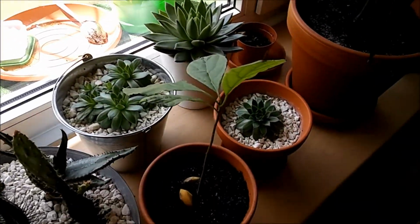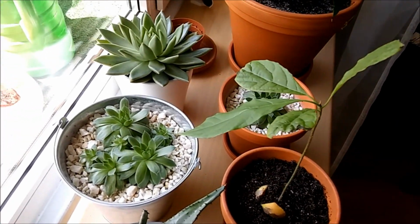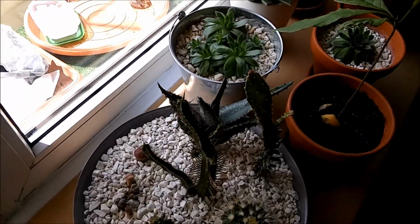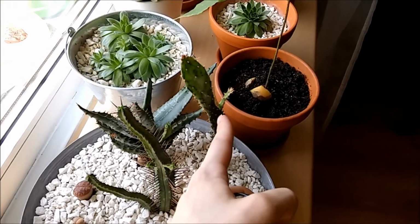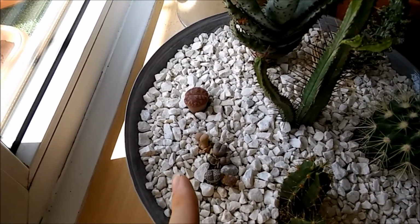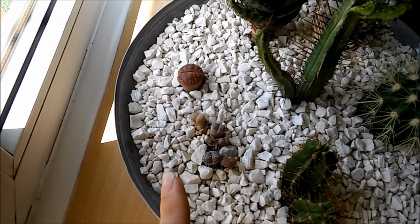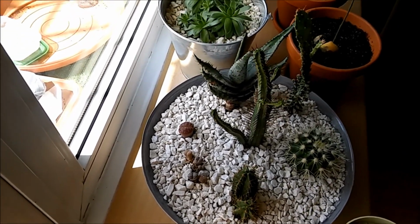And there is this Hass avocado. And then echeveria, some cactuses. I know this one is opuntia, this in the back here. And those are actually called living stones in Polish, but I know those are lithops.